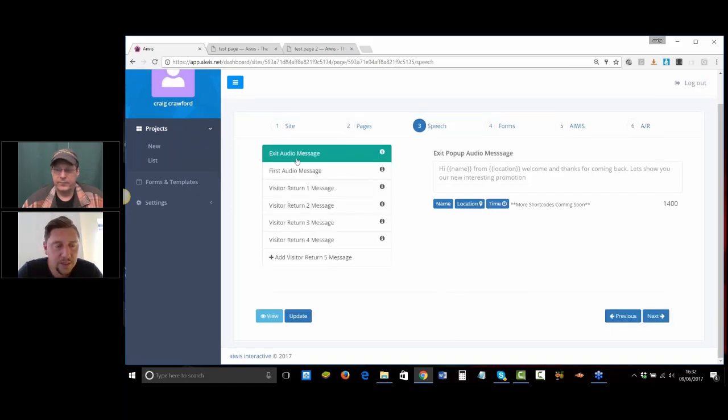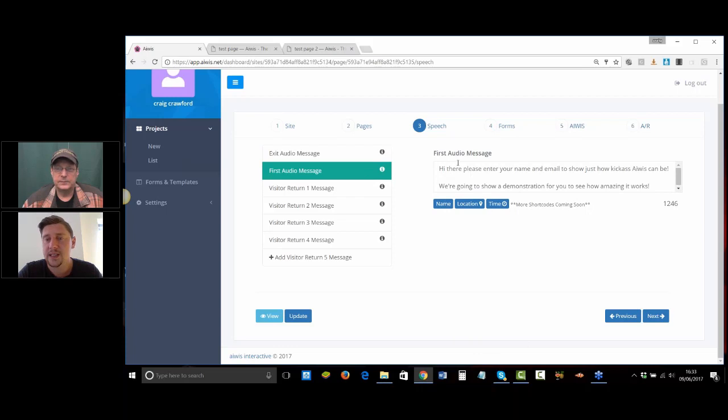I haven't used an exit pop-up. I just wanted to go straight into this and show you. But you can have an exit audio message, which you'll probably see in the demo when you come to the sales page. There's a first audio message, which is, hi there, please enter your name and email to show how kick-ass AIWIS can be. We're going to show a demonstration for you to see how amazing it works. Just a really simple message. It's a call to action because you're saying enter your name and email. You can have any message that you like. When I say any message, literally any message.